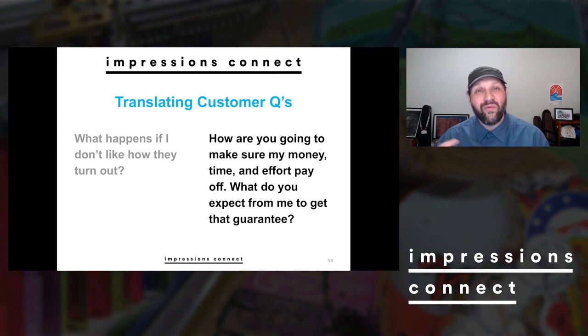They're saying, what is the experience that I have? What do I need to do to make sure that I don't end up losing in this? They want to know that as part of this question. What happens if I don't like how they turn out also means, what can I do to safeguard myself from losing my money, to safeguard myself from losing time and effort?